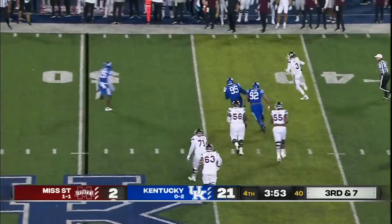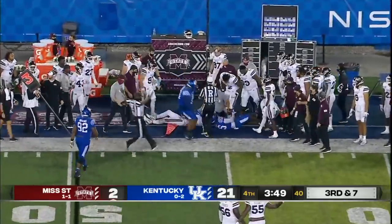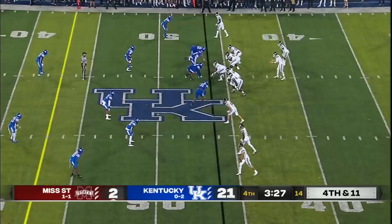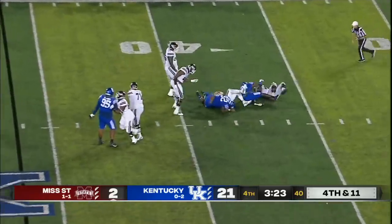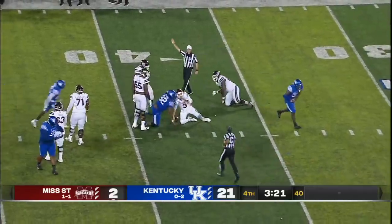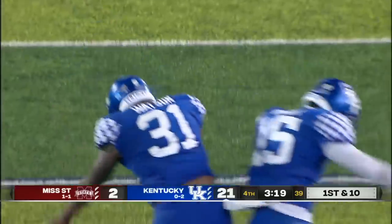Costello. Chase to the sideline, took a hard hit, and we got guys spilling all over the place. Costello dropped on 4th down. Boogie Watson's got a pick. Now he's got a sack. It's a loss of 7. Wow.